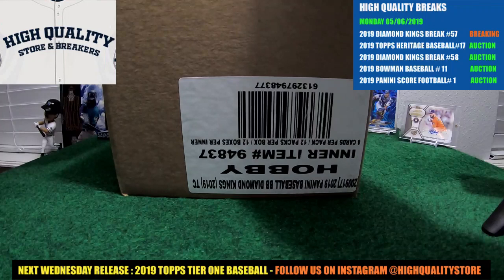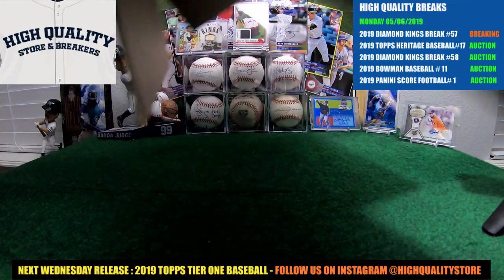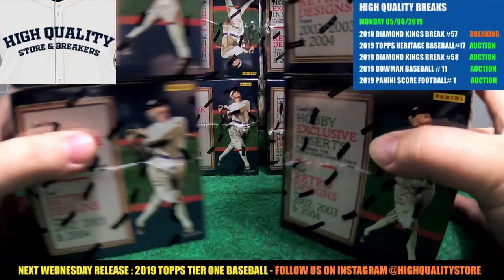Sweet collection, nice new one from Panini. NFL is always good with Panini. And right here, you're seeing break number 57, guys. We got a beautiful hit last night. Amazing ones. And let me put the L and R's in this box, left and right.